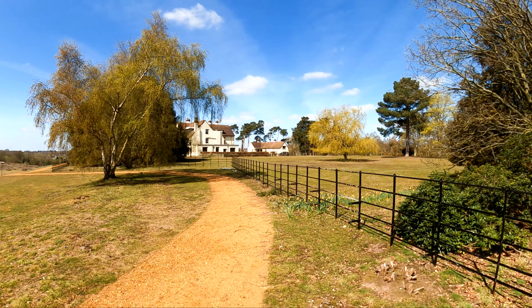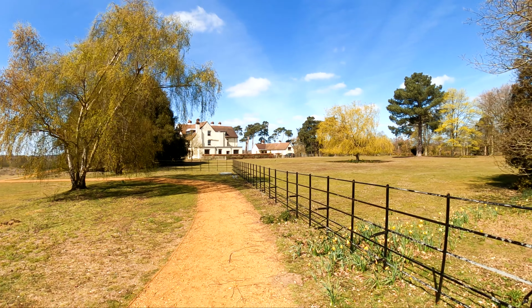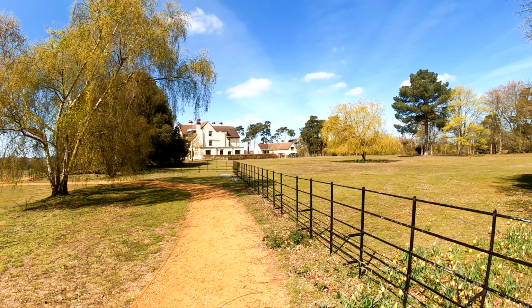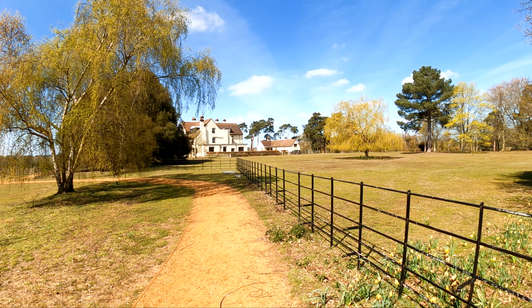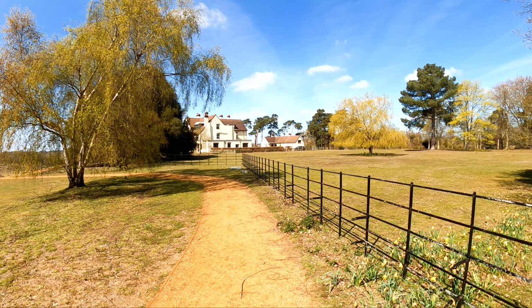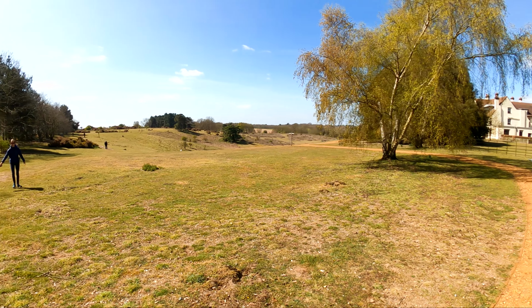That is Edith Pretty's house, where she lived. Latterly known as the Tranmere House, because the people that owned it for 25, 30 years after Edith Pretty were called Tranmere, and it was the Tranmere family that handed it over to the National Trust. It's a beautiful spot, this.